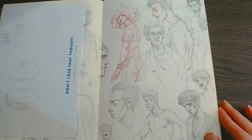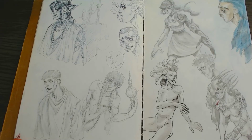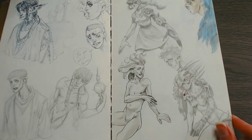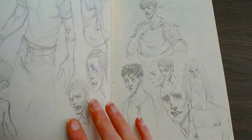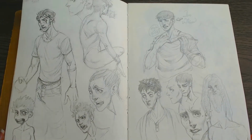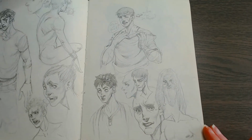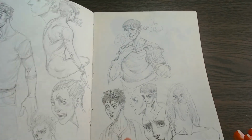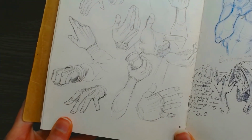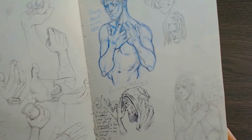I would constantly not draw people's shirts because I was always trying to practice anatomy, which I clearly did not always do properly. There's a tiny cow on his head. I don't know why. Oh no. Practicing hands. Something I should still do much more.